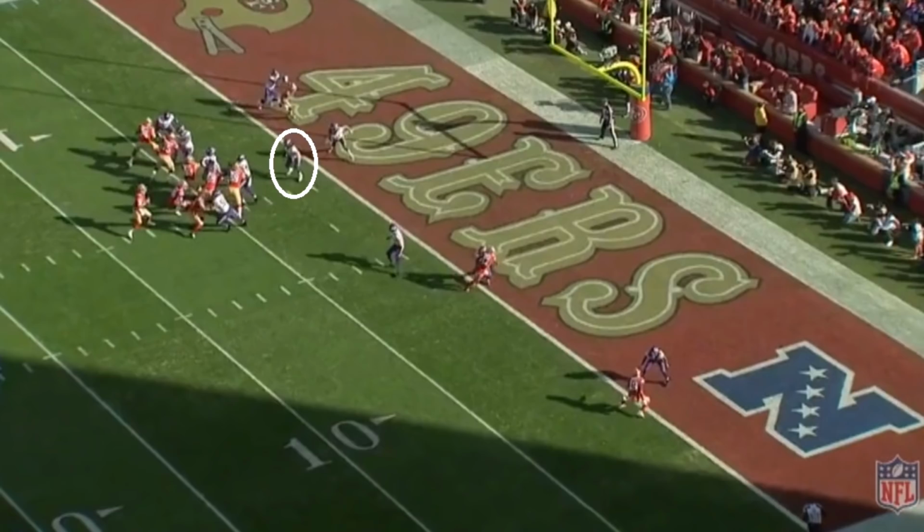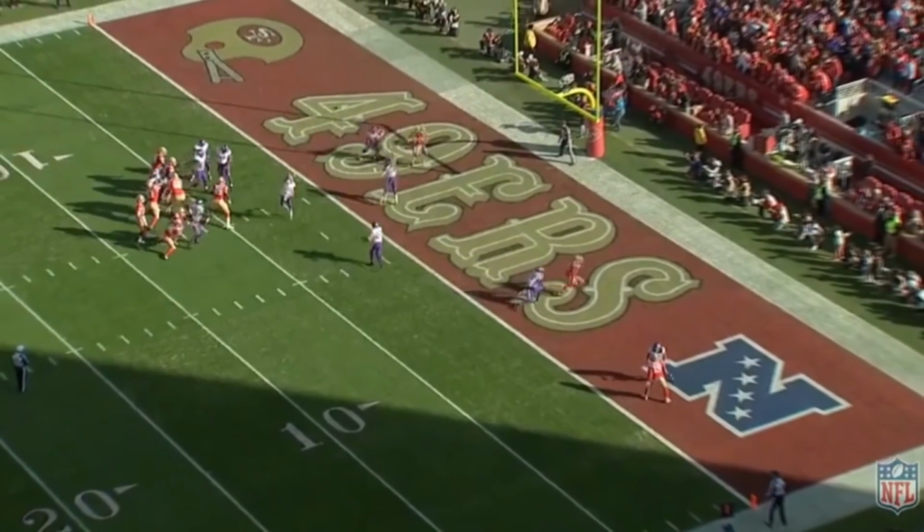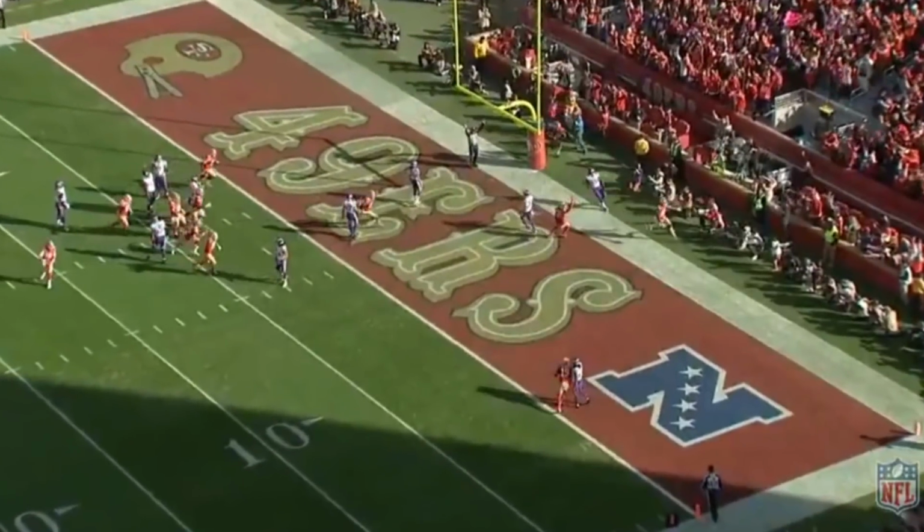But now this will give Garoppolo a small window to try to hit the receiver who's past him. There wasn't much of a window, but Garoppolo makes a perfect throw and they're able to get a touchdown on that play.